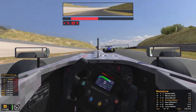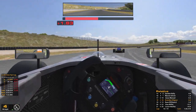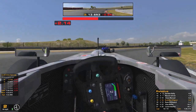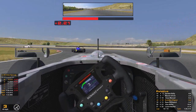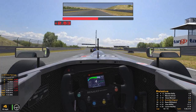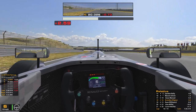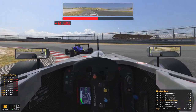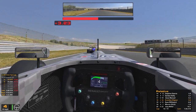I mean, we're not doing terrible. We're catching people, not losing people. The 19 here seems a little uncomfortable, so that's good for us. We can take advantage of it. Not that I'm feeling super comfortable, but I feel like we might be in a little bit better shape than he is. Oh no! All that work you put into that. Oh, that stinks.